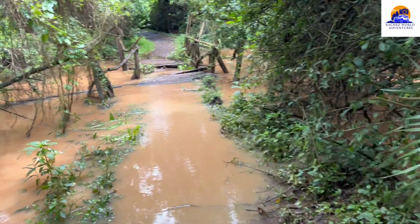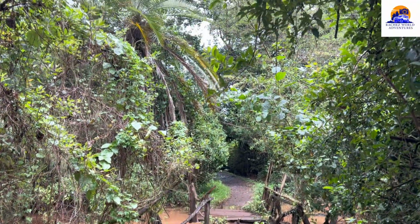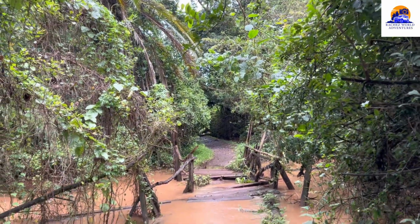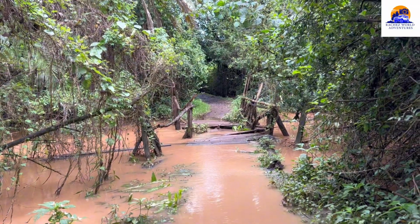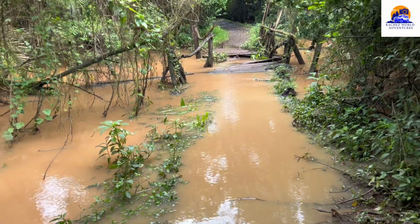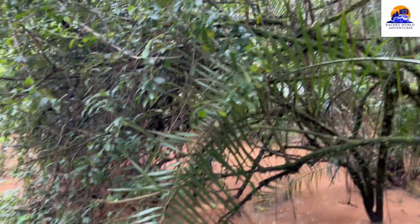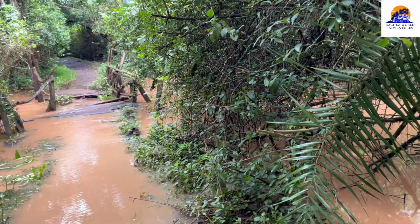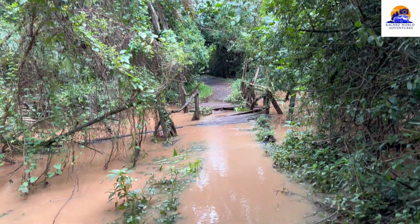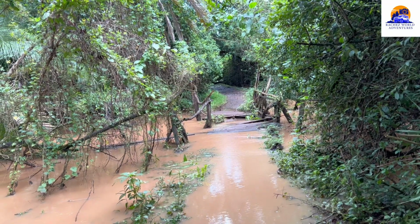So how will I be able to cross from here up to the other side? I don't know what I'll actually do to be able to cross this place. The road is blocked. As you can see, this river is actually blocking this place. It has occupied the whole area. You cannot pass. But anyway, I'll just try my level best on how I'll be able to pass to the other side.